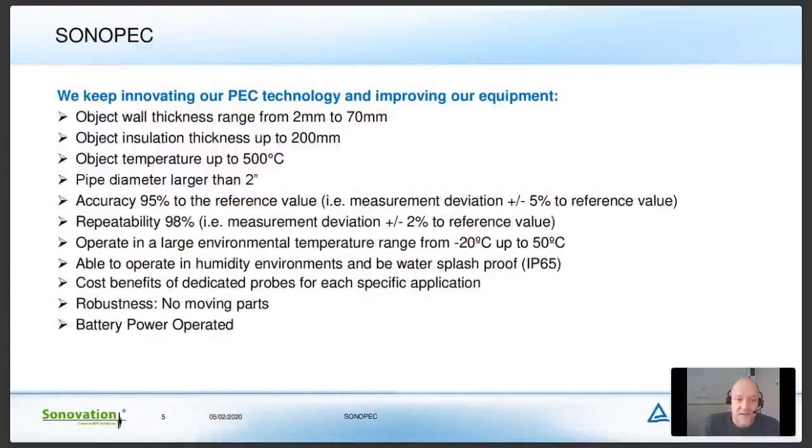So the equipment may be applied from wall thicknesses from 2 mm up to 70 mm. The maximum insulation thickness is approx 200 mm. The object temperature is up to 500 C, and this limitation is mainly due to the electromagnetic properties of carbon steel or low alloy carbon steel. Because if we go over 500, 550 degrees, the electromagnetic properties start to get unstable, and this will create a fluctuation in the measurements. Piping diameter larger than 2 inches.